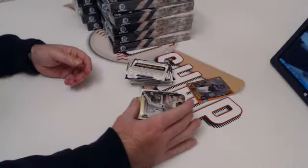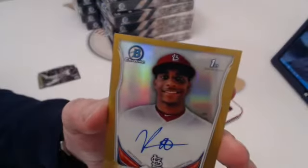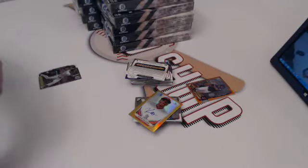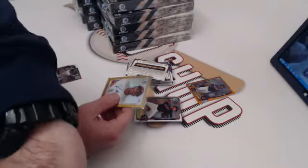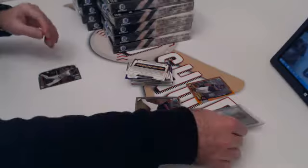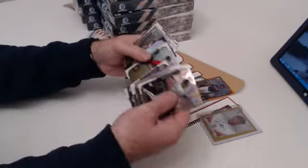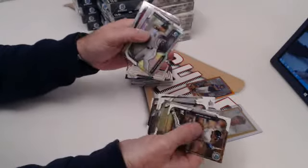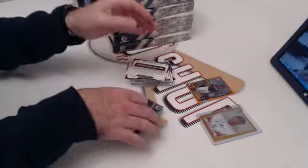And we have a gold autograph. Gold Ronnie Williams, 22 out of 50, St. Louis. Always nice to start with a gold autograph. Glasnow, tall boy. Walker, series next. Yeah, too bad it's Ronnie Williams.